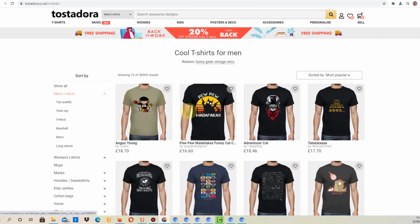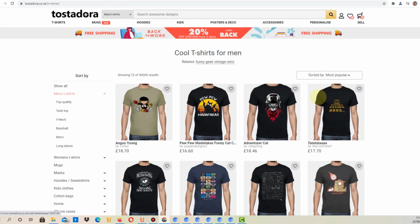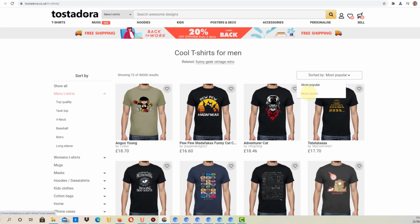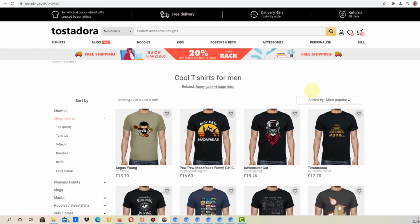The advantage here on Tostadora is that you can actually sort by the most popular, and you can assume that the most popular ones are the ones that are selling pretty well. You can also sort by most recent, which will give you all the new ones that have been launched. But to be honest, if you go to most popular, that will really help you identify niches that are selling, and you can also get an idea of designs which are selling on Tostadora.